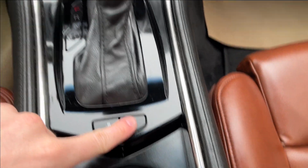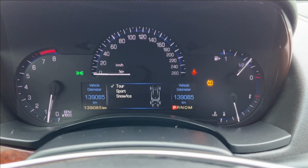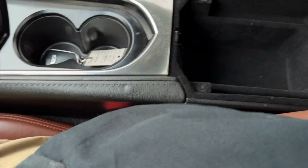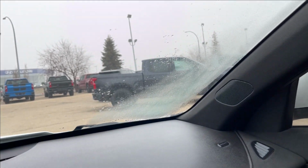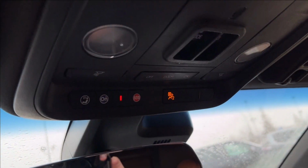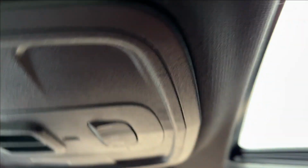Just down here, you're going to have your drive mode selector: tour, sport, and snow and ice. Usually just stays on tour. Of course, you're going to have your cup holders and your center console with USB ports, an auxiliary port, and an SD card reader for navigation as well. Passenger side, like I said, it's going to have that same finish. Same with across the door. You're going to have that suede throughout the dash, speakers up top, as well as you can access your OnStar services and your SOS, as well as your universal garage door opener and your powered sunroof.